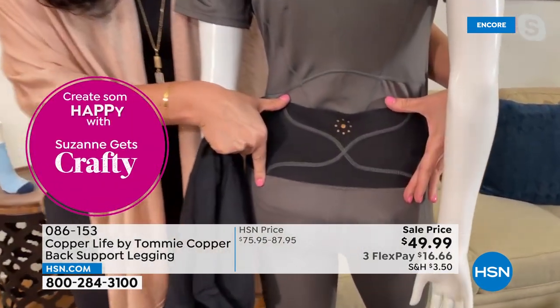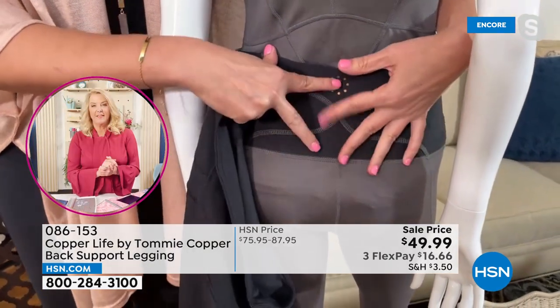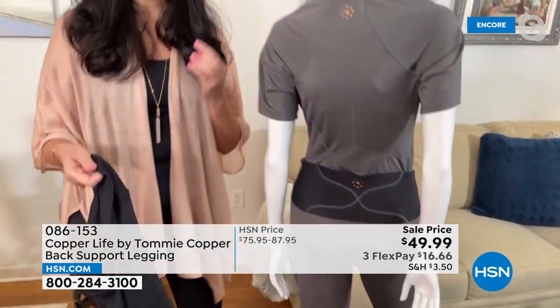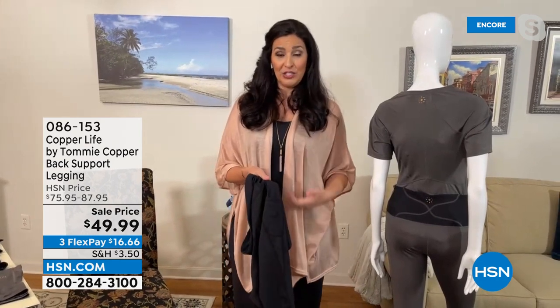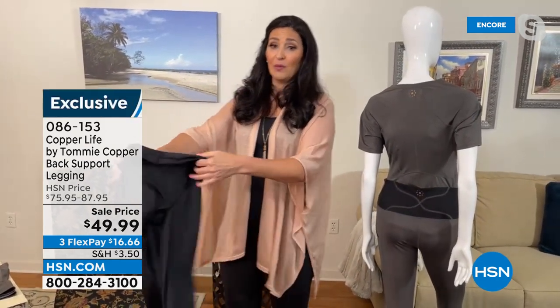It's nice and wide for a reason. We want it to be up and over the belly button because that way you're truly getting the support that you need. And it's also not going to ride down on you when you're wearing it. If you've ever worn leggings and you're squatting in them, you're working out in them, you're in the grocery store, you're reaching the bottom shelf in them, and they start to fall down, they're not doing you any good. The other thing that happens is I want you to see something.